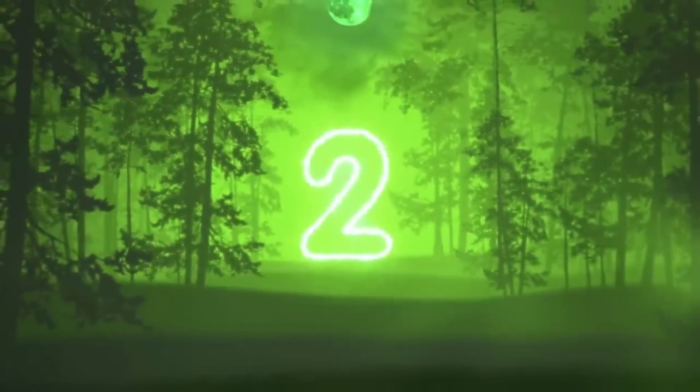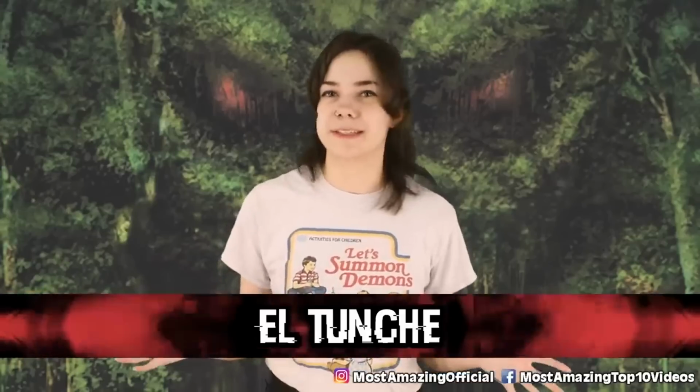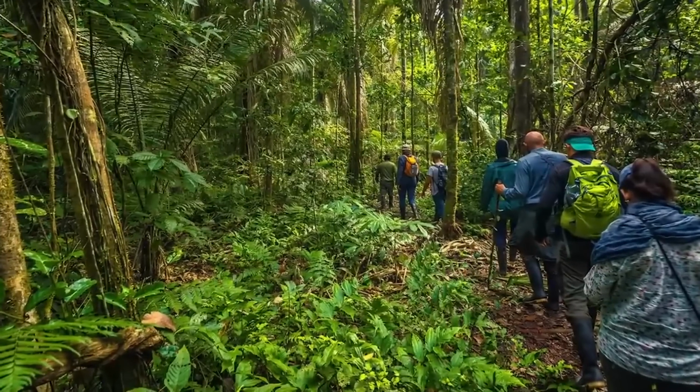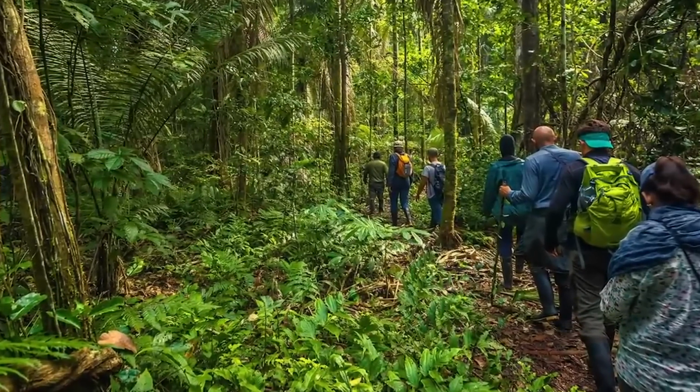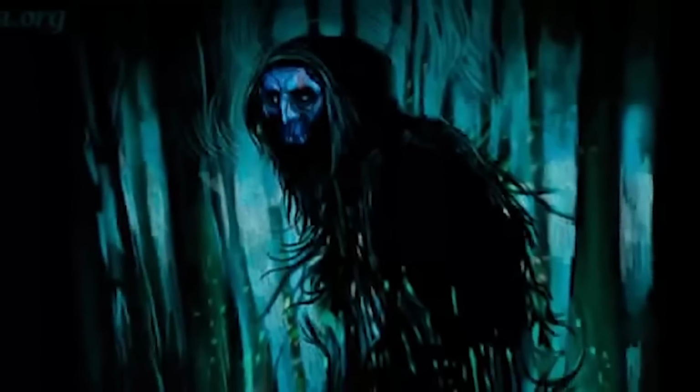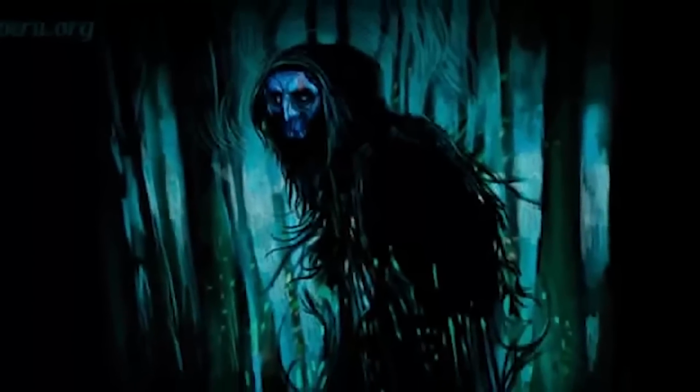Number 2. El Tunche. If you ever, for some reason, find yourself walking through the rainforest and you hear a distant whistling sound, it would be wise of you not to seek it out, especially if you've been stomping on a few too many plants lately. That's because what you are hearing might be the call of El Tunche, a demon who wanders the forest, protecting the wildlife and condemning those who would harm it. If you haven't done any damage to the forest, then he'll probably just scare you off. But if you have, you might as well start running.